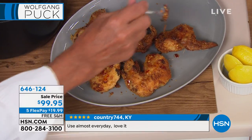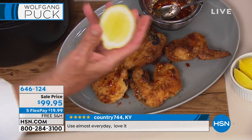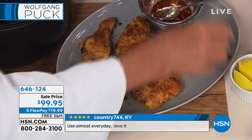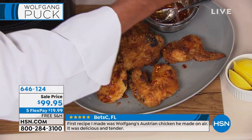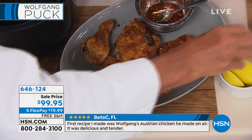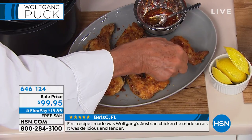A little touch of honey with chili, I like. Or in Austria, we put lemon. Put a little lemon juice on here. Or both, it's good. Have a little sweet and sour fried chicken. That looks fantastic. But you know, now you can have your favorite foods.